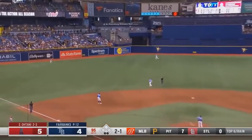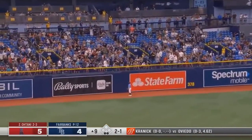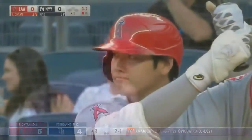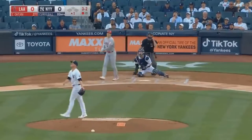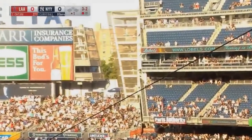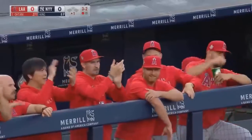Shohei drives that one to left field. It's well struck. Tracking to the wall. Gone! Drill deep to right. There it is. See ya. A bullet into the bleachers by Ohtani. And it's 1-0 Angels.